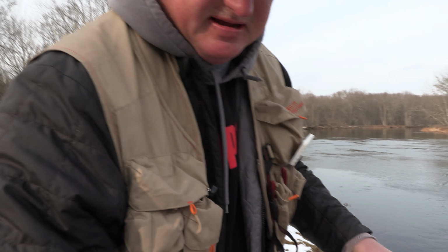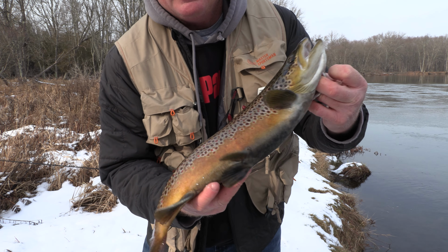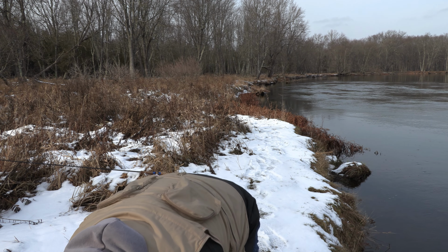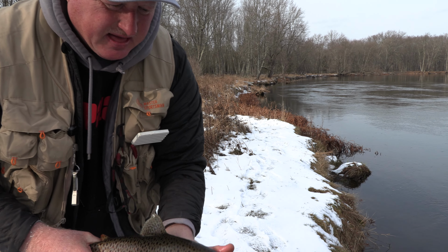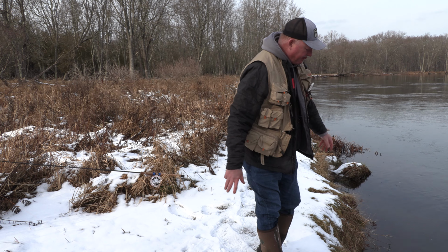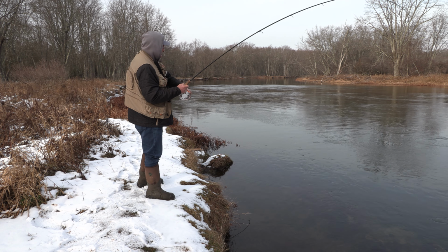That's a nice brown, folks, on the first cast in that hole. Really pretty colors on that really dark fish, but very pretty colors. Been in the river a long time. Back. Nice one on. He got so wrapped up in the line, I don't know if we'll get him in.